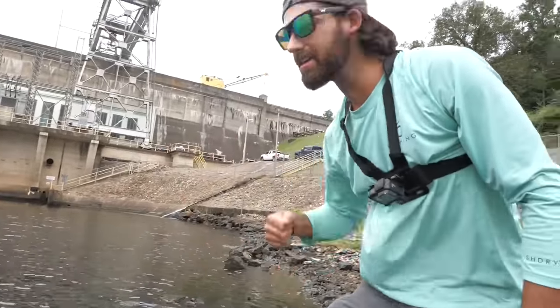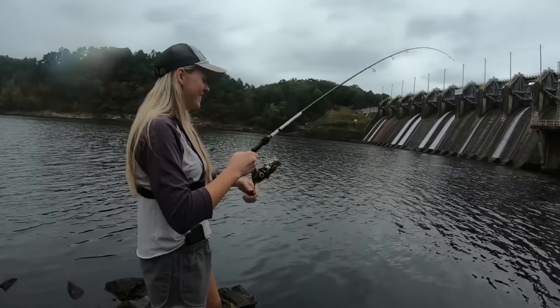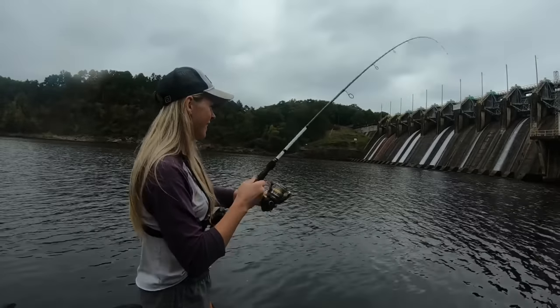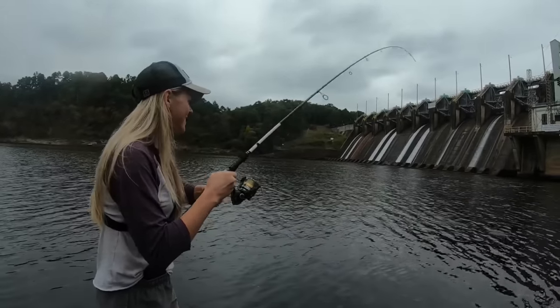Heck yeah, man. Just hooked up again, folks. Oh, big old bass. It's a big old bass. It looks just like the one I caught. Oh, hold on to that sucker. Woo-hoo, they are crushing that little swim bait. Heck yeah. That was my next cast. That was your very next cast.